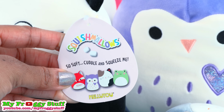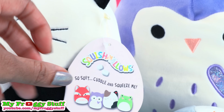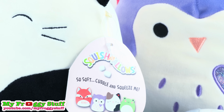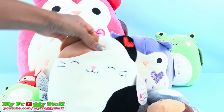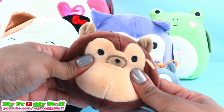Squishmallows. I've heard them pronounced a ton of different ways, but they're kind of like marshmallows. I mean, they've even got a picture of a marshmallow right there. So we should call them Squishmallows. Whatever they are called, they are super squishy and super soft.